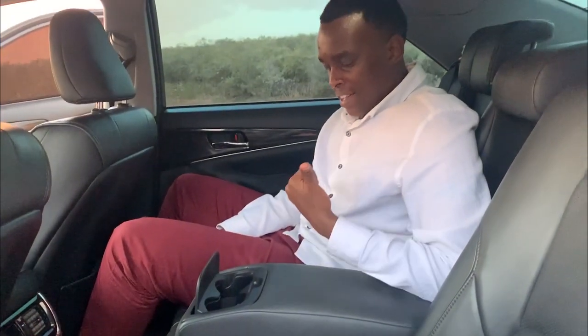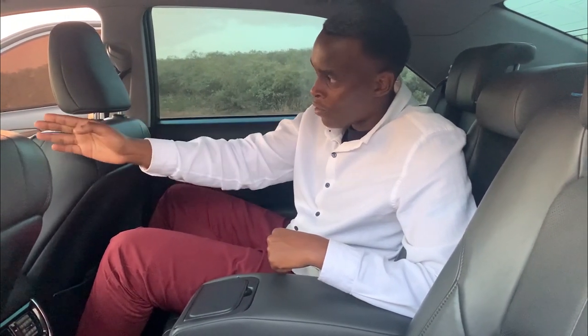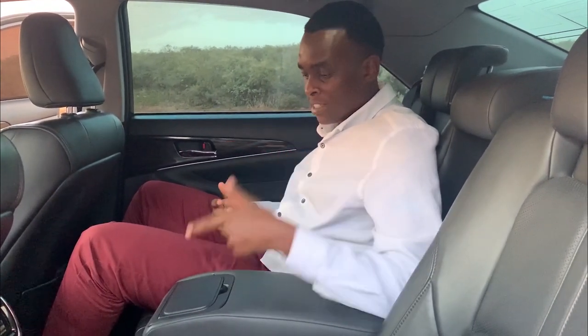But as I said earlier, in the Toyota Crown Royal Saloon, because it focuses on luxury, the center armrest will have a lot of controls. You can adjust the volume of the car from here. You can set your temperatures from here. You can recline your seats from here as well. So the Toyota Crown Royal Saloon focuses on luxury.